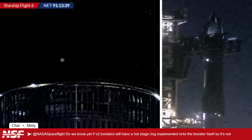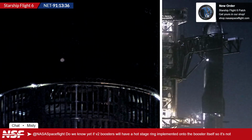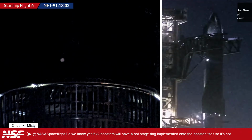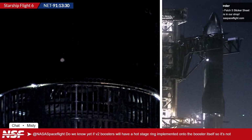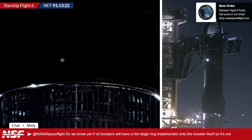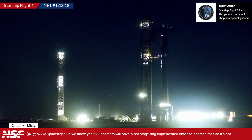And Jack's talking while muted again, but you can see we are getting very close to having that ship on the booster. Yeah, we'll see what happens with the hot stage ring. As I was saying while muted, it's just another one of those puzzle pieces, like we keep talking about. We'll have to wait and see what that piece looks like once a version 2 booster finally gets rolled out of Mega Bay 2, I assume. I can't wait for that day.